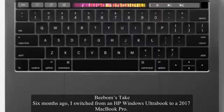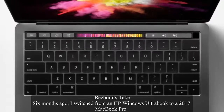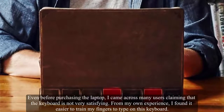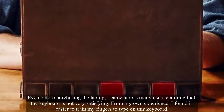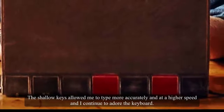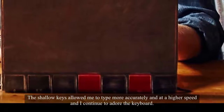Be a mistake. Six months ago, I switched from an HP Windows Ultrabook to a 2017 MacBook Pro. Even before purchasing the laptop, I came across many users claiming that the keyboard is not very satisfying. From my own experience, I found it easier to train my fingers to type on this keyboard. The shallow keys allowed me to type more accurately and at a higher speed, and I continue to adore the keyboard.